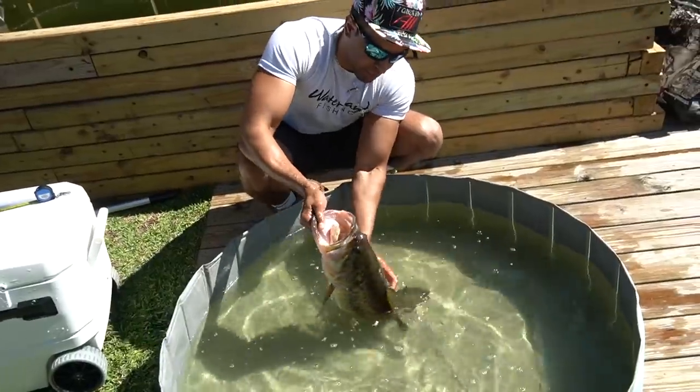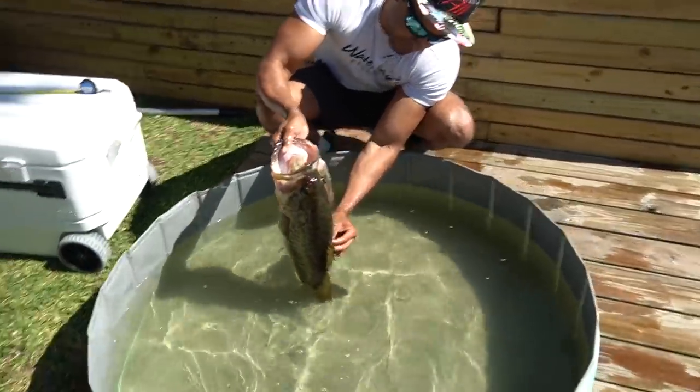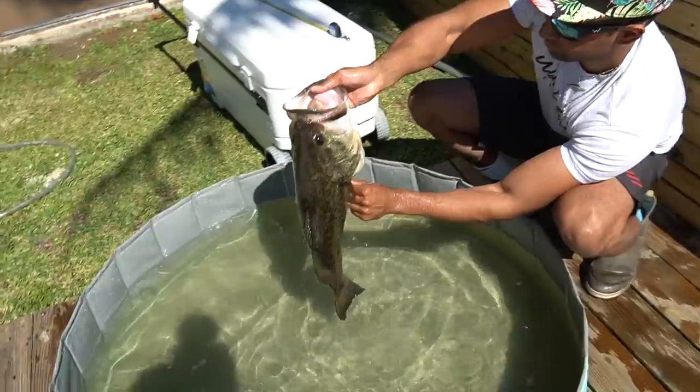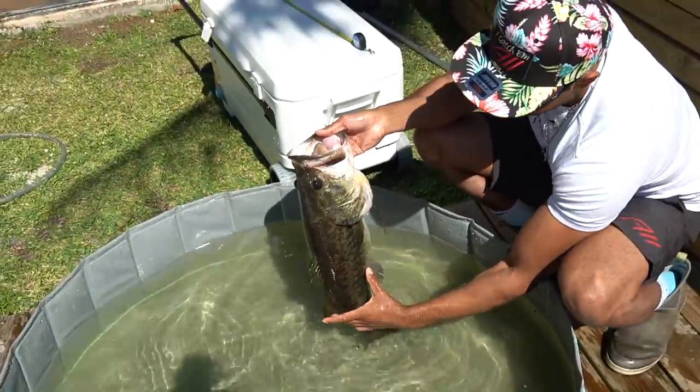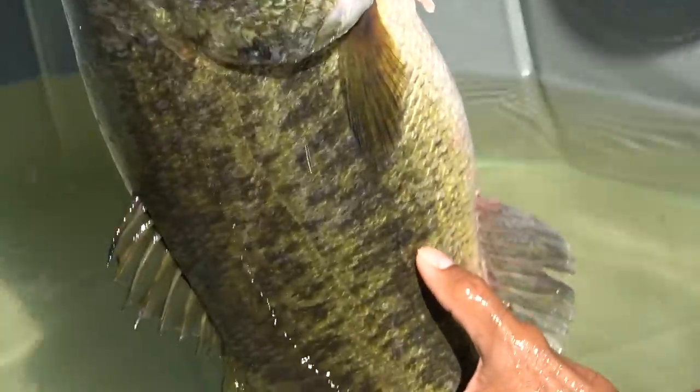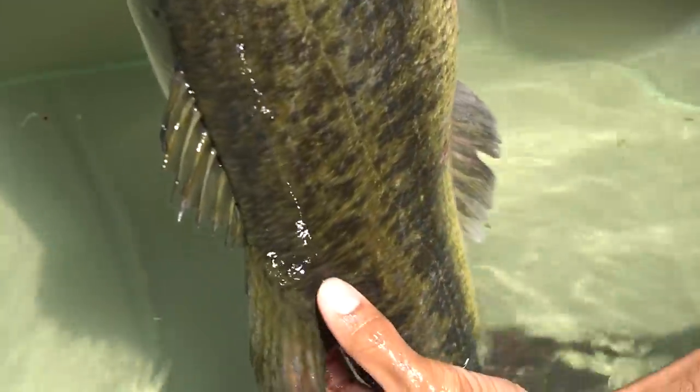You're on your own. Look at this thing. Good luck with that. Yeah, I know. Just a monster. I want to take these parasites off, though, while I do have her out of the water. Look at how gorgeous that thing is. The parasite right there. See this thing right here? Zoom into that. That's a parasite. I'm going to get that thing off.